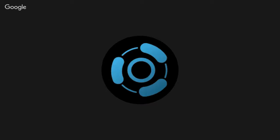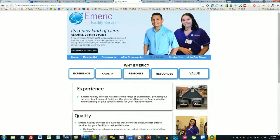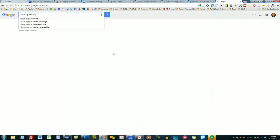So I do like some of these pictures here. This is a great residential picture. Maybe you should use this on your homepage instead of that whole bunch of cars. But again, inside might be better. I know we only have a couple minutes left. I wanted to take a look at their Google presence really quick. So let's just go to Google, and we'll say cleaning services. They're located in what town?